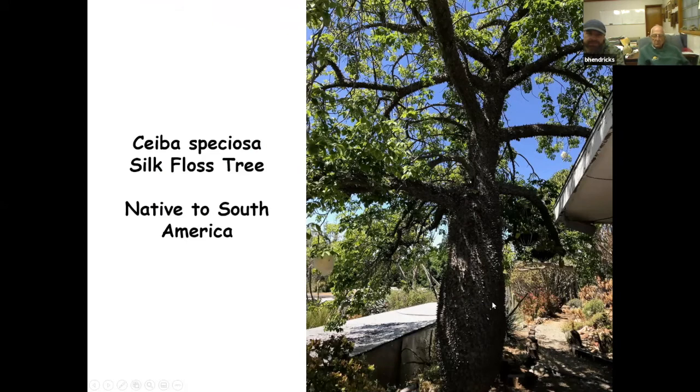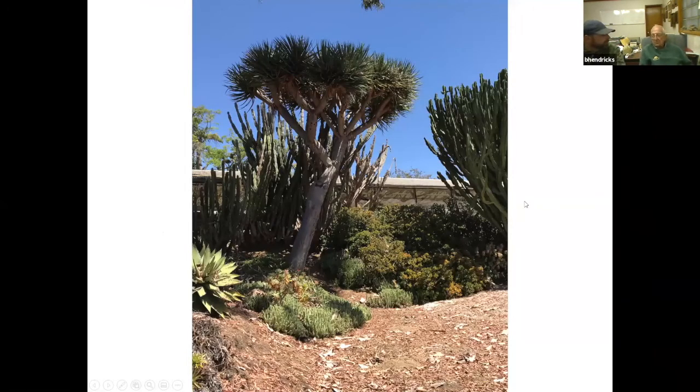Ceiba speciosa, soap floss tree. It's hard to tell from the pictures, but the whole tree is covered in these giant spikes. Really mean looking tree. It is considered a succulent. Is it? Mm-hmm. It's a cool tree. I would like to have a miniature one. This is another aloe tree, and I think this one's called Hercules. Yeah. Pretty neat tree.